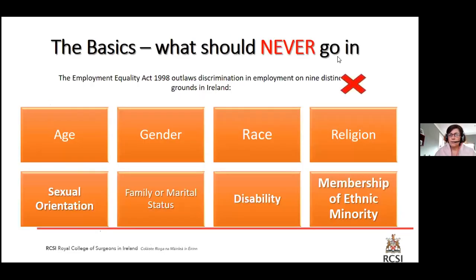So these are the basics, and this is very specific to Ireland, to be honest. This is from the Employment Equality Act in 1998. For your placements here, or if you are furthering your career here in Ireland after CSI, there are certain criteria that never need to go on your CV. This is your age, your gender, your race, your religion, your sexual orientation, your family or marital status, if you have a disability, and if you are a member of an ethnic minority. None of those ever need to go on your CV.